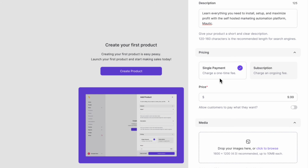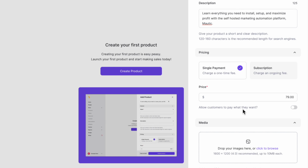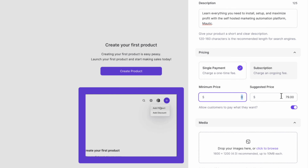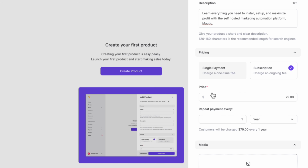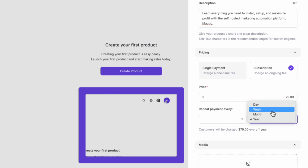In terms of pricing, I can choose a one-time fee or a subscription. You can see here, I can set my price. Let's say I wanted to make it $79. I could do that and allow customers to pay what they want. If I turn this on, then I could set a minimum price and a suggested price, and people can pay whatever they like. If you want to charge a subscription, you can definitely do that. You can see you set a price over here and repeat the payments every 1 month, every 1 day, every 1 week, so on and so forth.